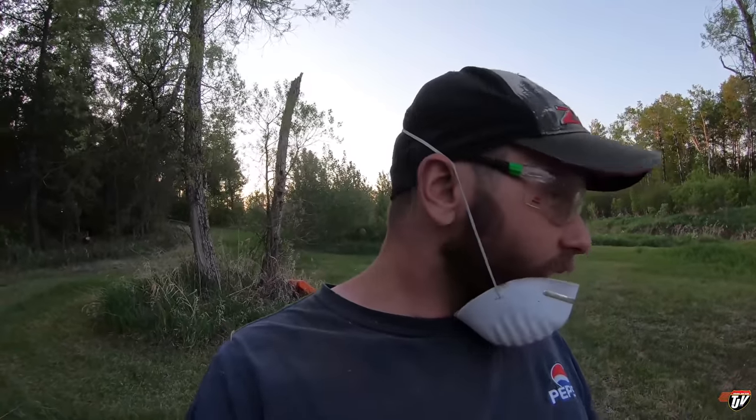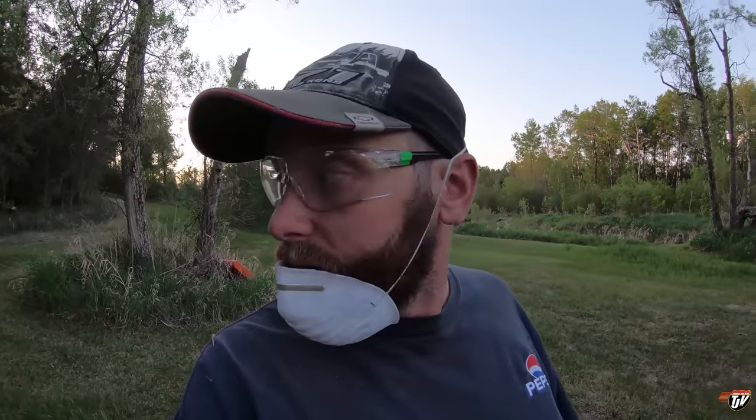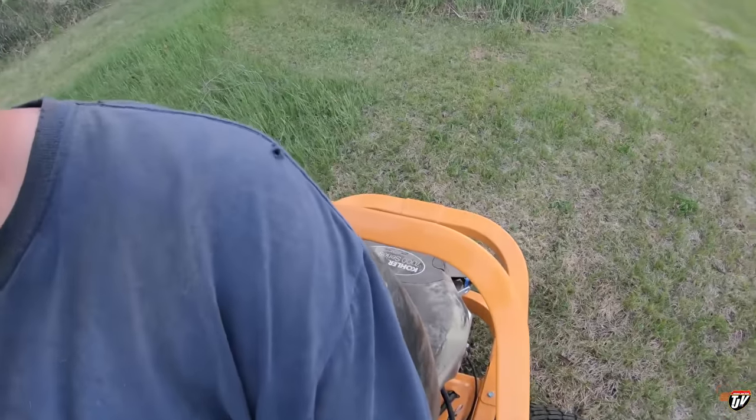I was hoping that other mower would last another year yet. I wasn't really ready to buy a new mower this year, but I'm glad we did now. Like, wow. This was a great investment. This will be put to great use here. Like, it's already all dirty.